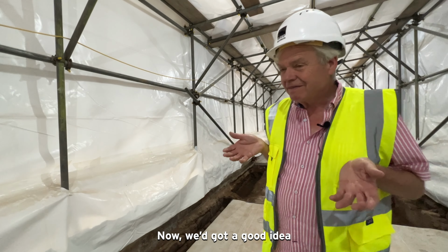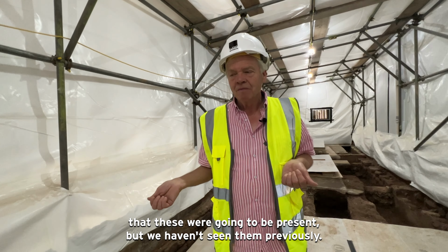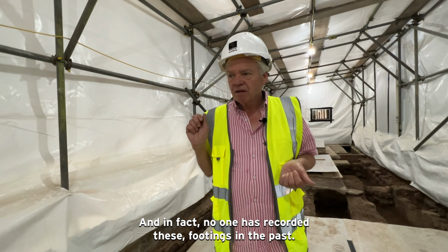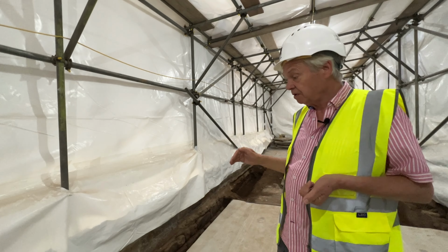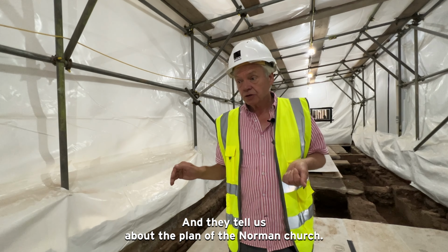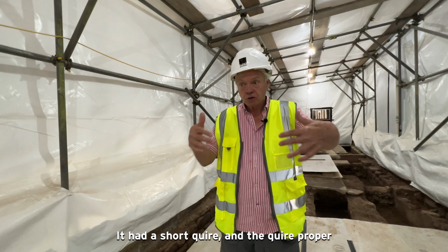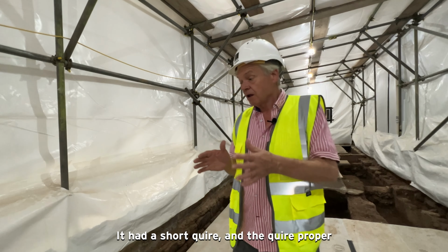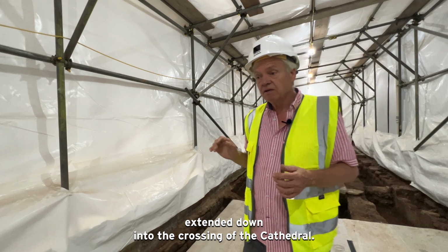Now, we had a good idea that these were going to be present, but we haven't seen them previously, and in fact no one has recorded these footings in the past, and they tell us about the plan of the Norman church. The Norman church, we've known, was shorter at this end. It had a short choir, and the choir proper extended down into the crossing of the cathedral.